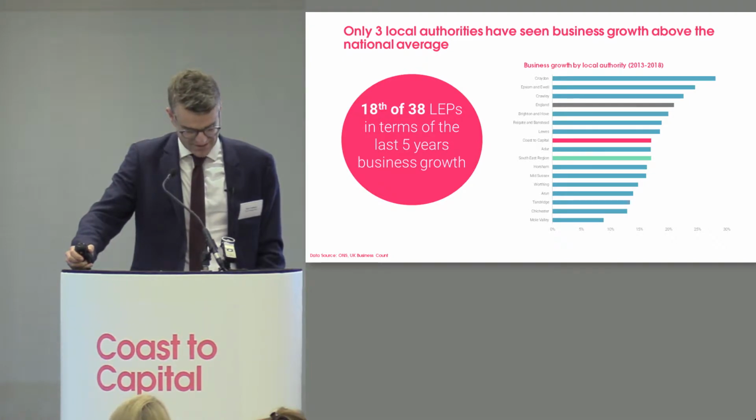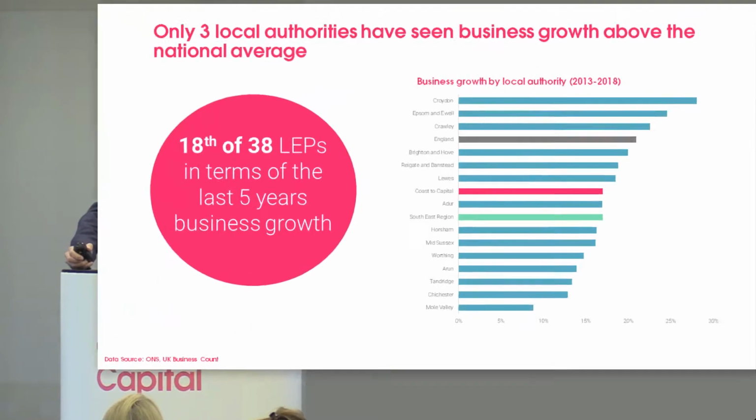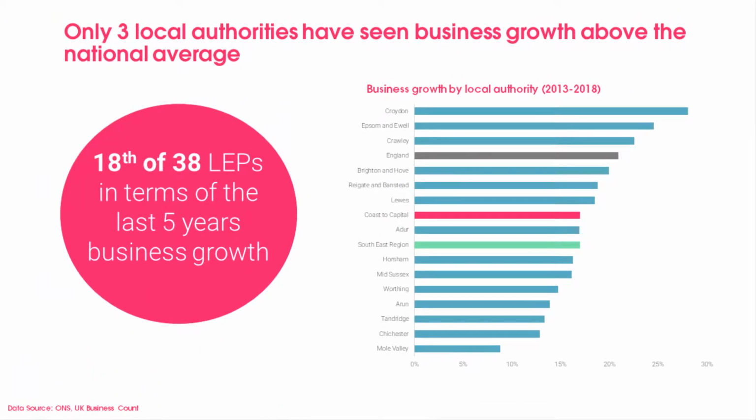When we look at business growth, things are slightly more positive. So 18th out of the 38 LEPs. Some areas growing very quickly. Croydon, Crawley, Brighton and Hove have all grown relatively quickly over that period from a high baseline. A lot of these places, you have to think about the baseline when you look at them, but things slightly better in terms of business growth.